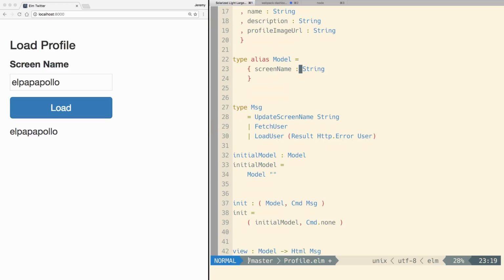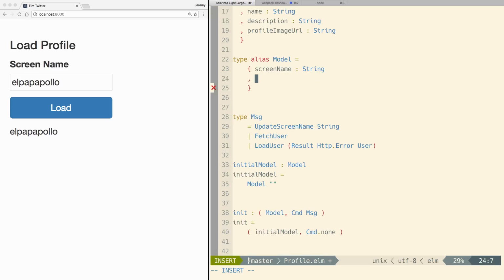Now we need to store this user in our state. We're going to put it under a profile key. But do we want to use the user type right here? If we go down to our initial model, we need to make sure we add a profile to it. We would essentially have to provide it with an initial user, but that's not really valid. We don't want to create just a fake user here. Really, we have a situation where either we have a user or we don't. So that actually sounds like maybe we have a user, which means initially we have nothing.